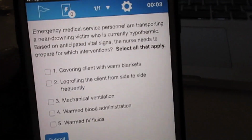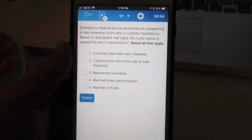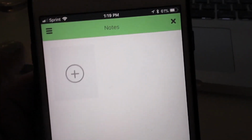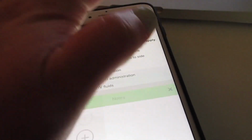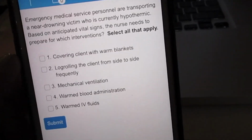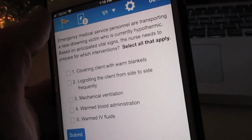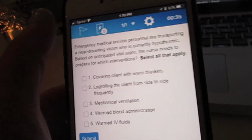Alright, we have this question right here. So this is what it looks like when you are taking your test. You have a little timer up here. You can create these flashcards and then save them here and create nice index cards, which is really cool. I like to use that feature if I get a question wrong. And I honestly have used my phone, the app, more than I have sat down at the computer and used it. And then you can flag a question if you want to come back to it. So you can hit that.